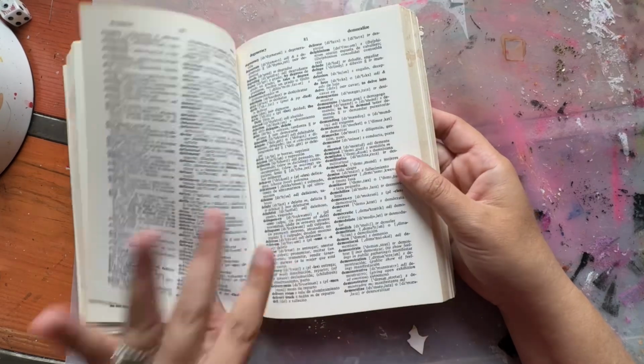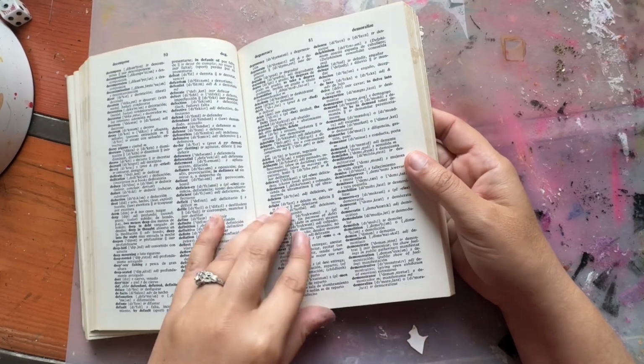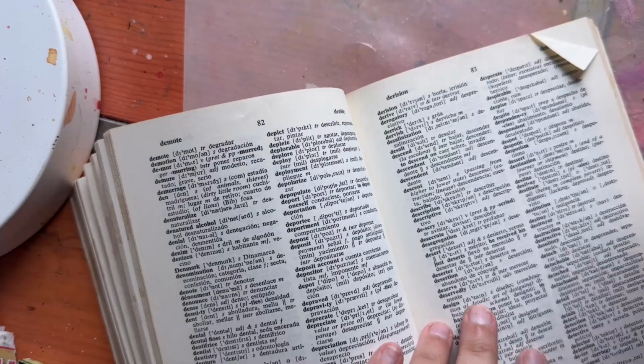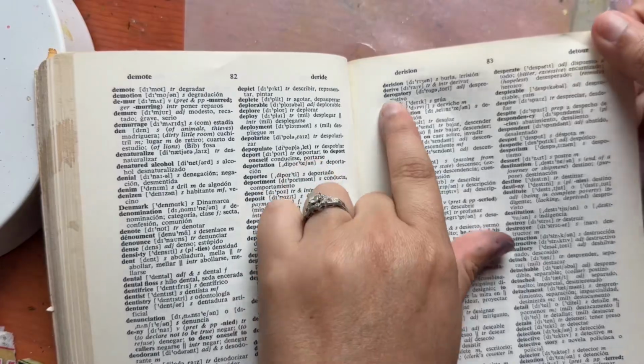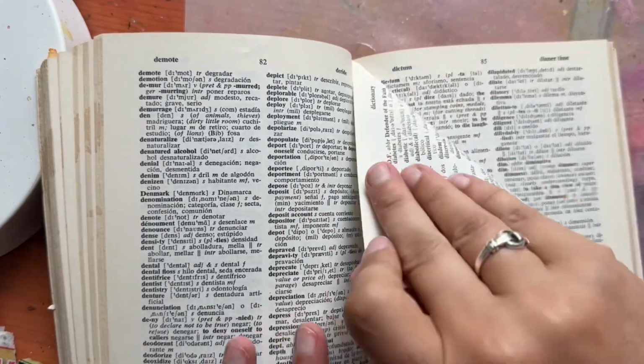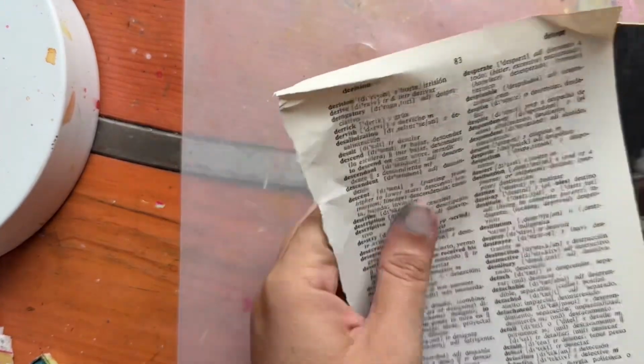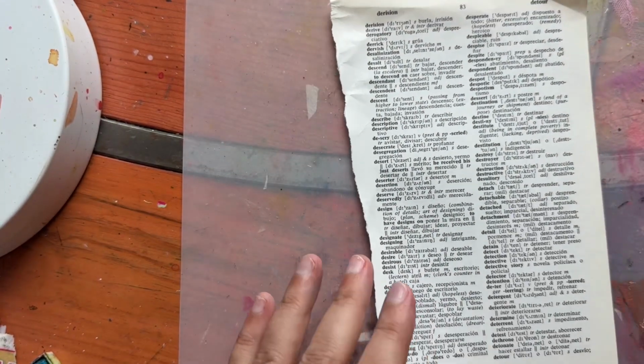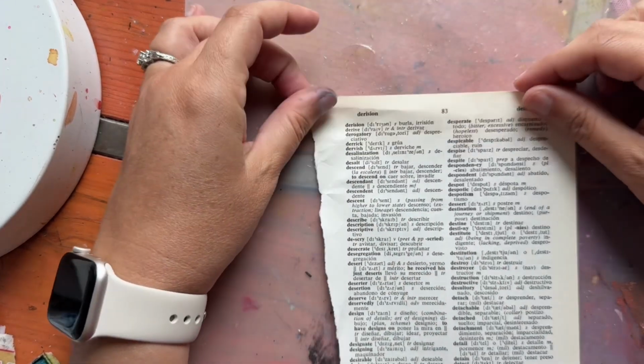So I am looking for the word derive and see if it's in here. Aha, derive. Here we are. I can't really find anything other than this version of the word derive, so I'm literally ripping this page out. There we go, that's all we're going to use as our starting off point, because like I said, everything is about a jumping off point for me, and where is it going to go?